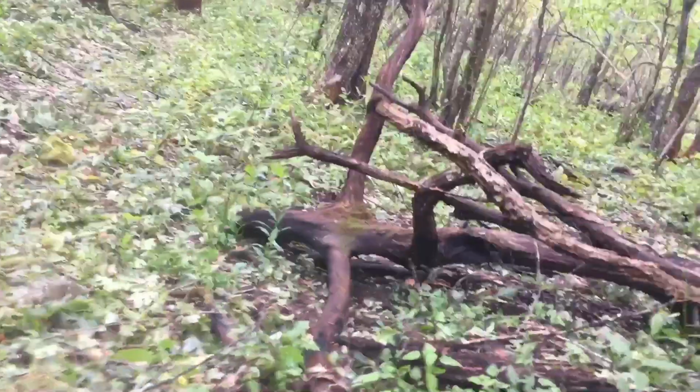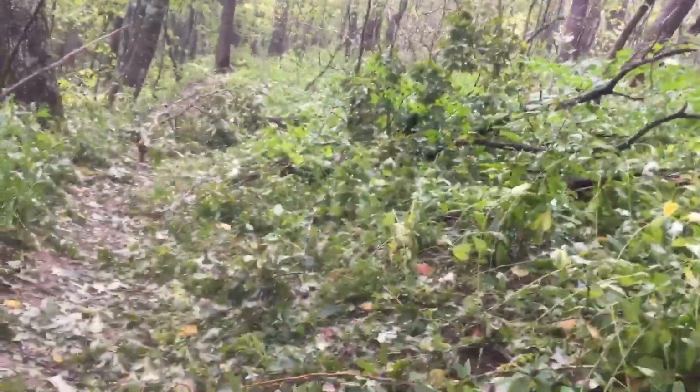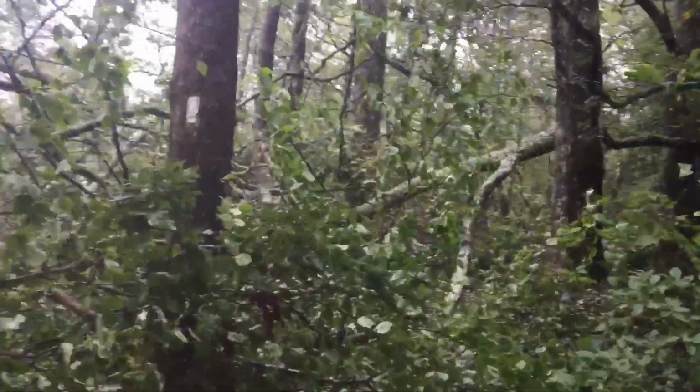You can just see how all this stuff's everywhere. There's a tree that burned. Stuff loves to get on your feet. This is definitely going to be a slower day for me. It's okay. This big old limb in the way. Alright, let me move it. Man, this just goes on and on.